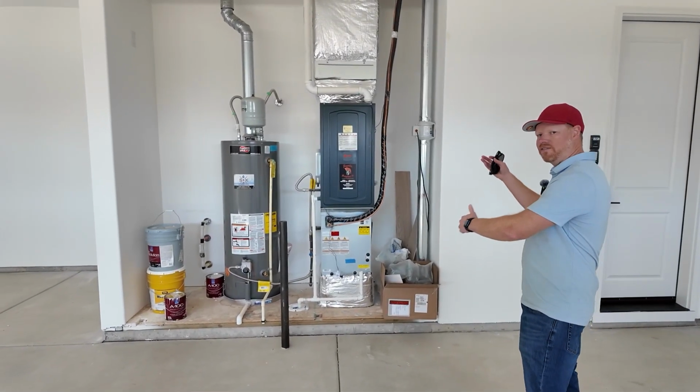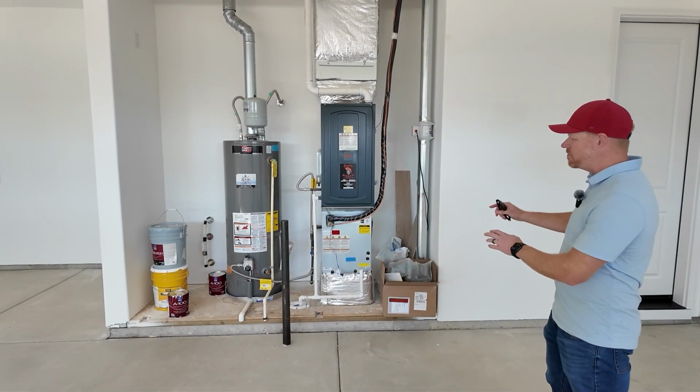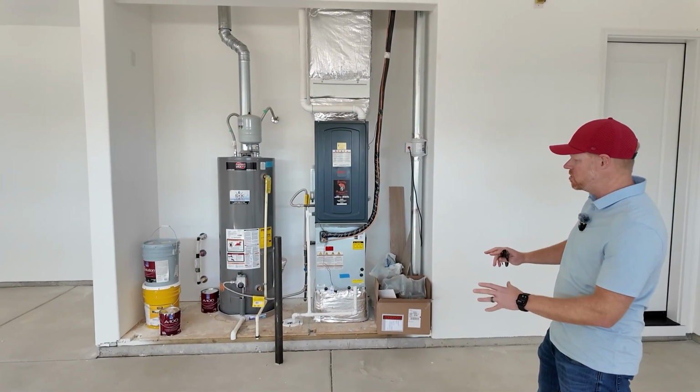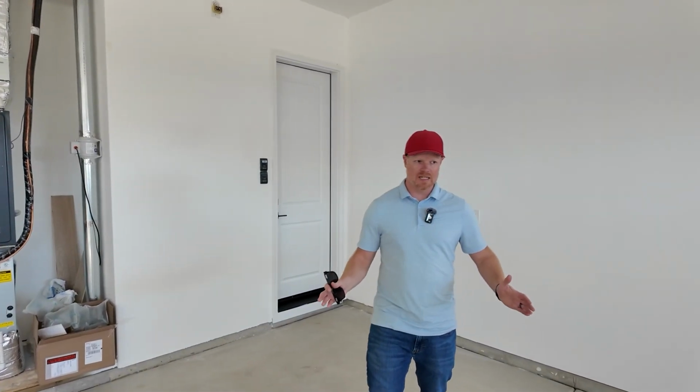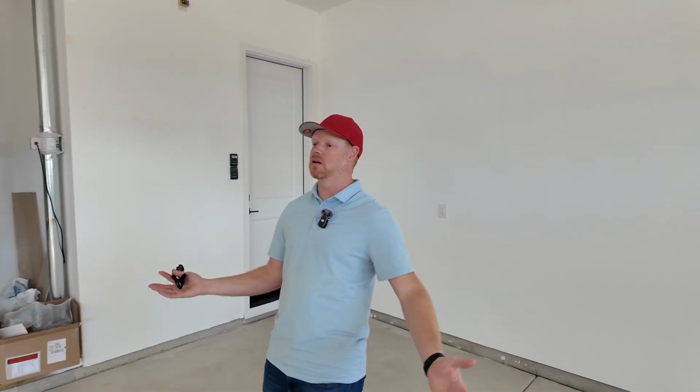So again, you're not taking up square footage inside the house. They're gonna have to work a tiny bit harder in the wintertime because they're outdoors. However, I believe that this garage is actually insulated. The garage doors are insulated, so I think they've insulated the garage.